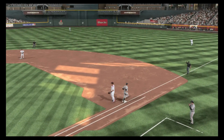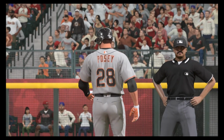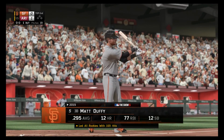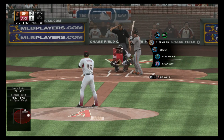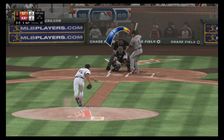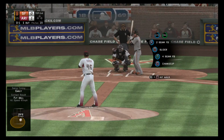Dribbled to the right side. Throw to first will be in time, and there's 1 gone here to start the second. Batting fifth, third baseman, number 5, Matt Duffy, as he'll get his first opportunity in this one. That's yanked into the stands. Strike 1.